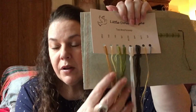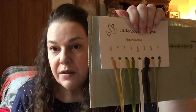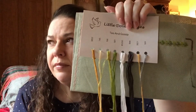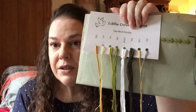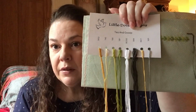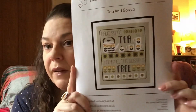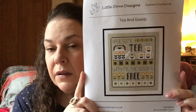Quite a few. I've got a couple of Christmas ones on the go from her. And I know Emily, she likes doing the seasonal ones. She's doing Midwinter Magic at the moment. So I'll link her shop below. She's got a website and she's got an Etsy shop. So yeah, I'm sure she's going to love that.